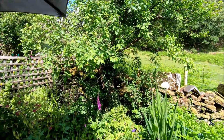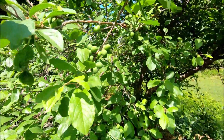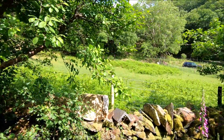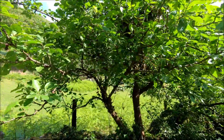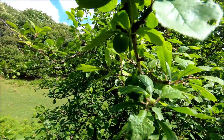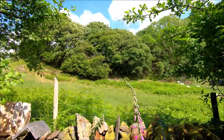So you can see we've got a good crop of damsons on this tree. But that one we've just got 1 and 2 on. There's not as many on this tree here. But there is some on it, so if I can spot them. There's one. Sort of sporadic 1s or 2s. Frighten the sheep. There they go.